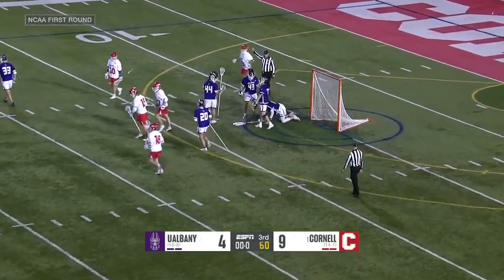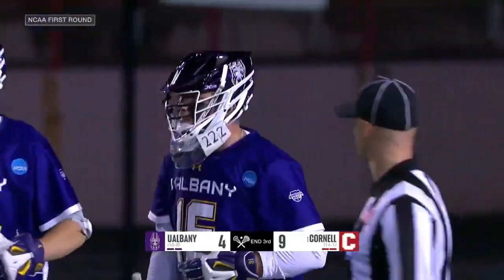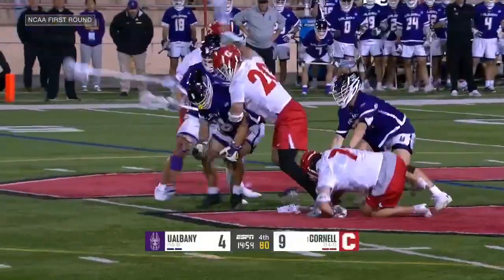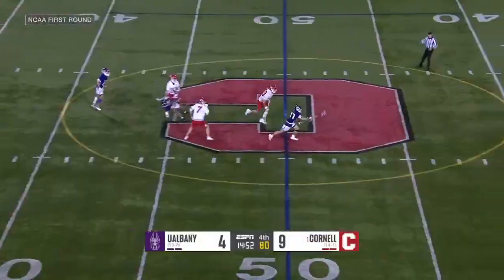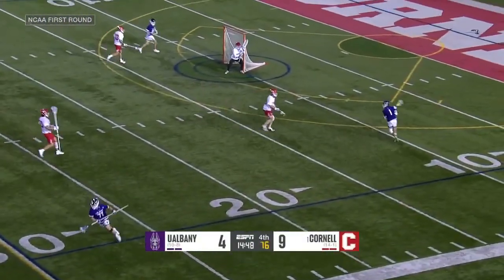Brady Smith has done it all in goal for UAlbany. 9 saves for the freshman. The ball, it just feels like something's going to happen. They play make it, take it, and now their defense is playing at championship level.